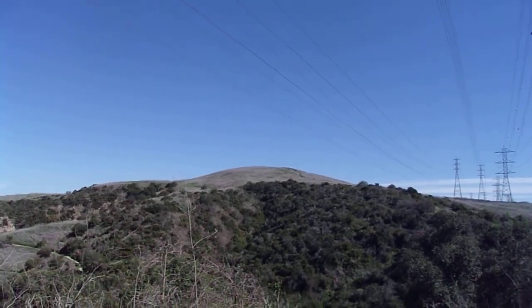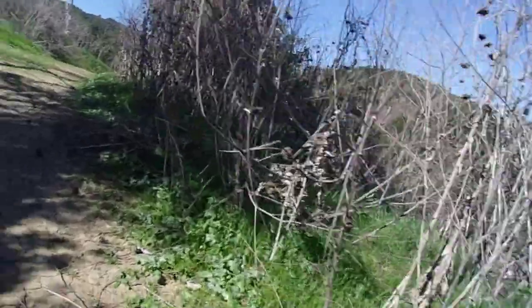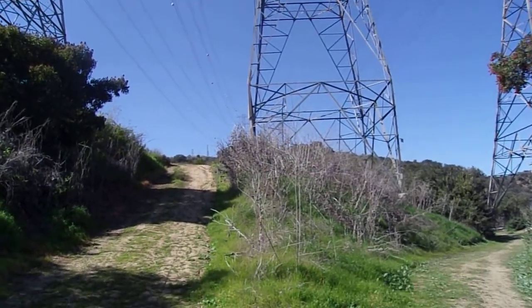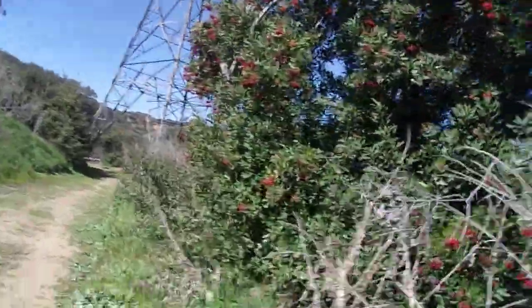There's the little summit I was on about 45 minutes ago. Just been very leisurely making my way around here, just enjoying the beauty of this place. There's Powder Canyon High Point, or Peak 1416. The radio tower's way off there. Went up there the last time I was here.